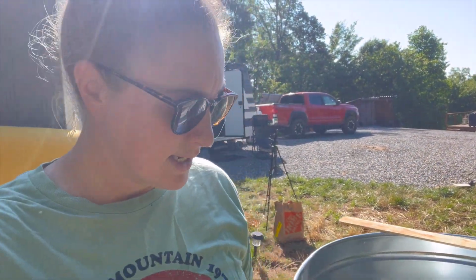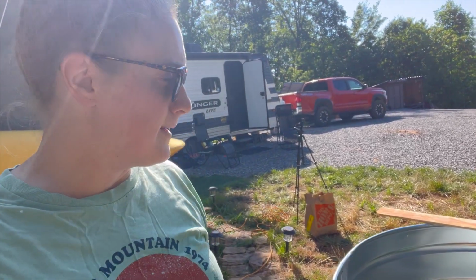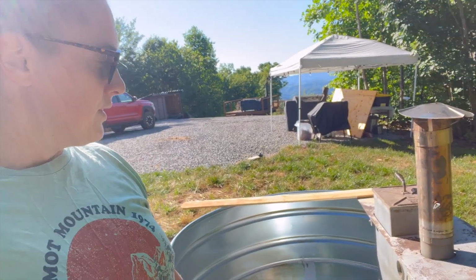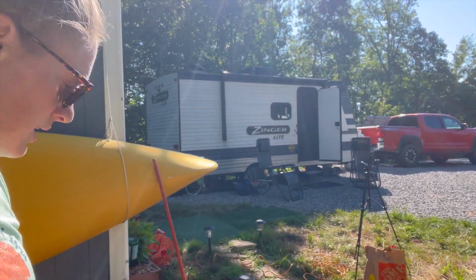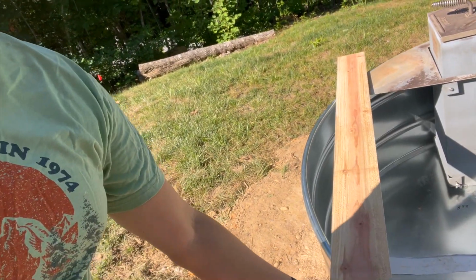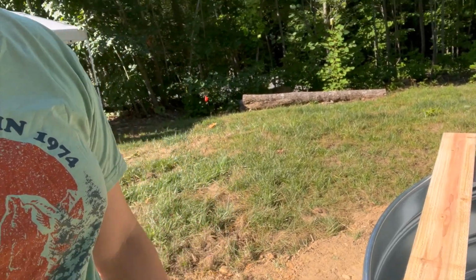Morning, guys. Back at it today with the stock tank hot tub. First thing I need to do is get this secured to the sides here. There's already some brackets. They just need to be bent the correct way to attach. And this is the wood I'm going to be using on the sides. It's actually just cedar fence boards. So I'm going to cut those down to size.